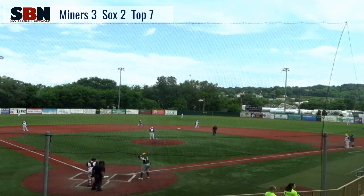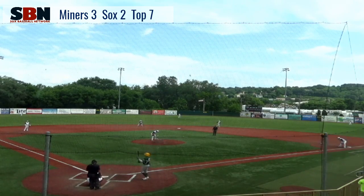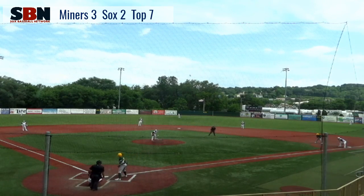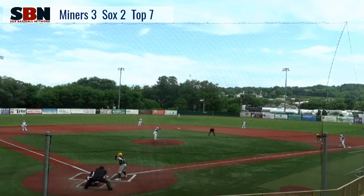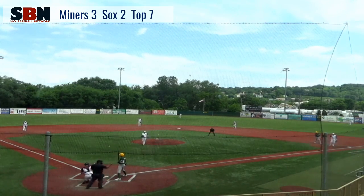One away, lefty-lefty matchup here. Usually, and you got Norman, who's left-handed, following him. So I think that's the biggest reason they really brought Herzing into this game was for this part of the order. Fastball is a called strike.